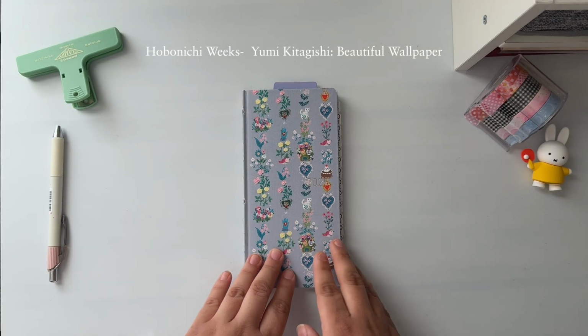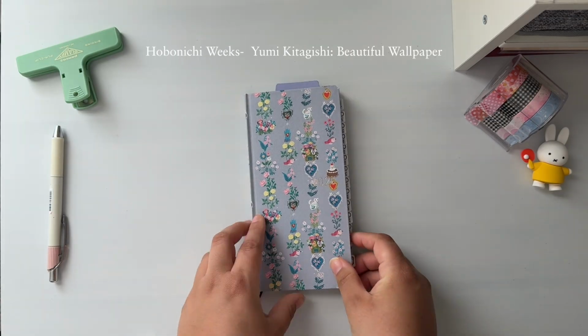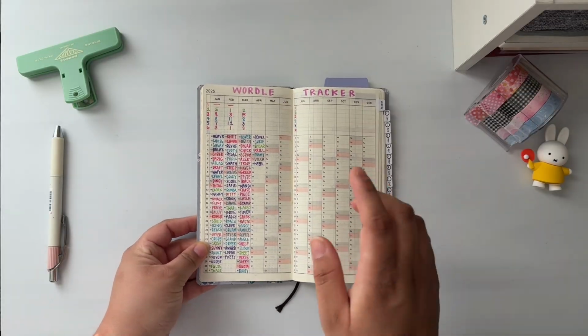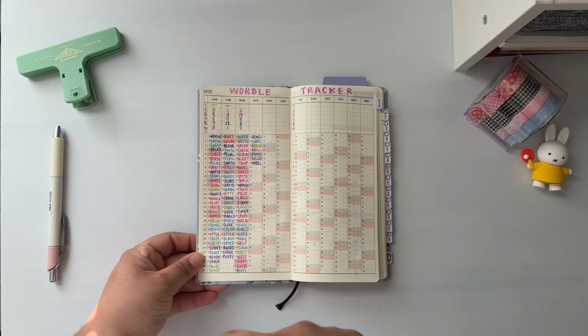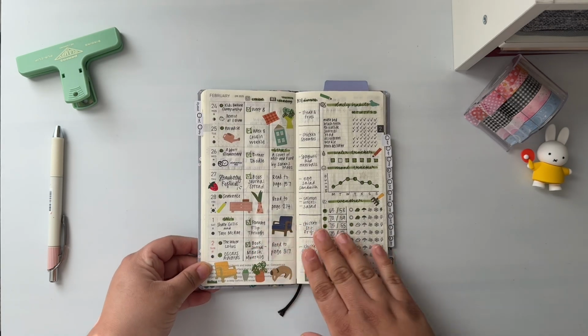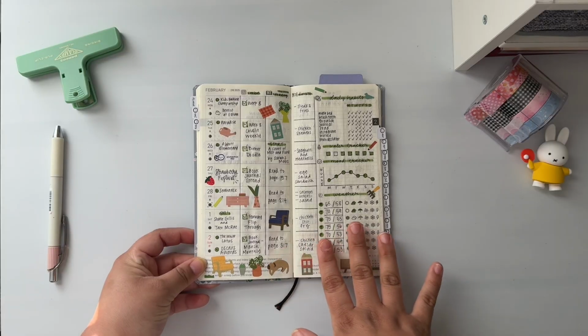Next up, this is my Hobonichi Weeks. So cute. And for the front section, I do a Wordle tracker. So I did this last year and I love how it turned out. So I am continuing it for this year. So these are the weeklies and I'll go through these.